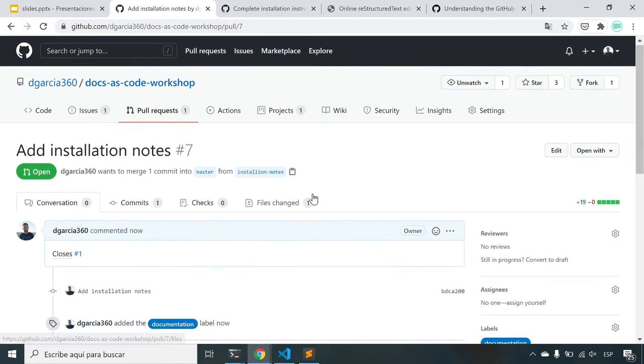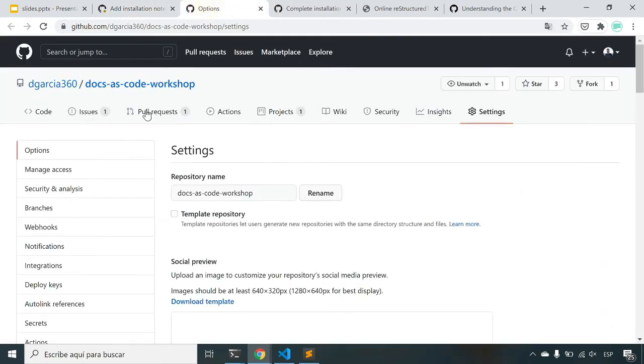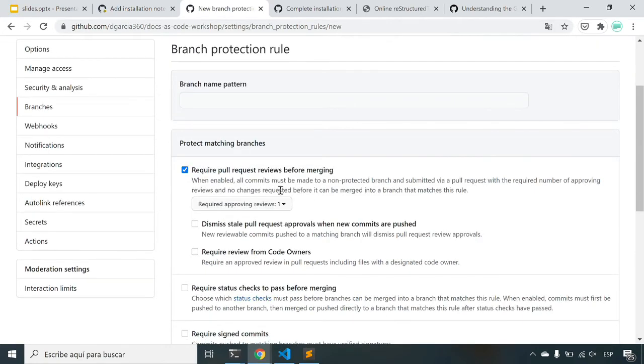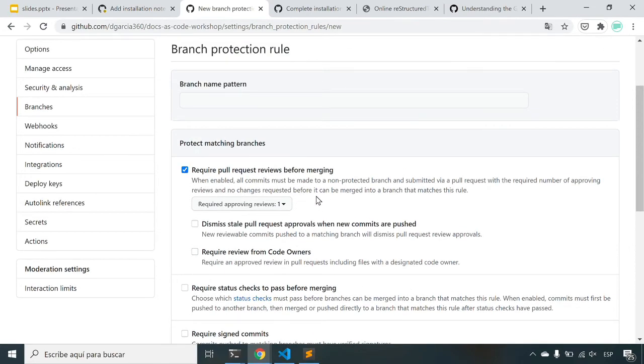Okay. If we want to go a little bit more advanced, what we could do is go here to settings, go to branches, add a rule, and for example, limit the number of reviewers required in order to get the pull request merged. For example, if one reviewer doesn't approve the pull request, it cannot be merged. This is really great to achieve good quality of our documentation and to ensure that it's reviewed, for example, before submitting changes to production.